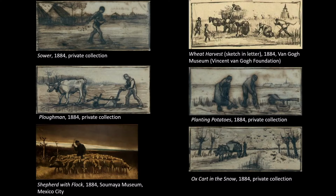He sent Theo drawings of the various compositions he'd devised, and I'm showing you them here. A sower, a plowman, a shepherd, which is known today only by the painted composition, wheat harvesters, again known only from a sketch and a letter, potato planters, and an ox cart in the snow.